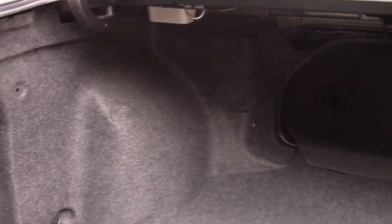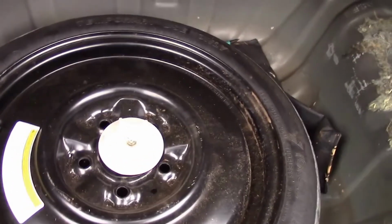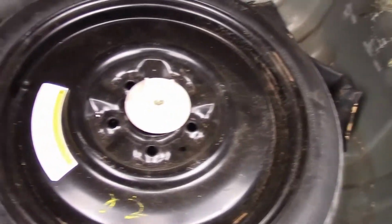Here's the jamb. And I'll show you another spot where typically, especially again on the imports, a lot of rust builds up. Back up here so it focuses. Is right in here. But again, this is very clean. Look at the size of this trunk. That is really pretty large for a mid-sized car. Split fold down seat. And let's see, what's the situation here? Looks like we've got a spare, maybe not brand new, and there are some tools there. Not sure of the jack. All right, that's that. All right, let's close her up.